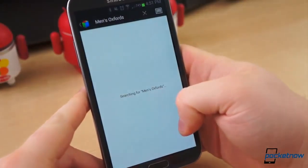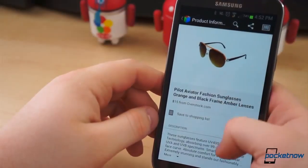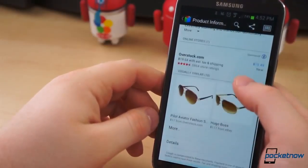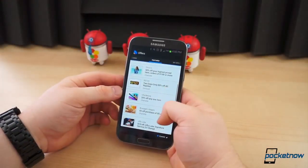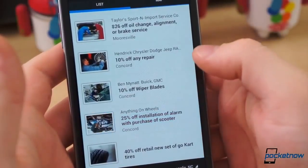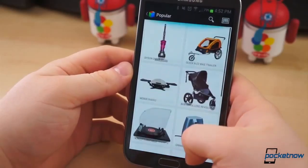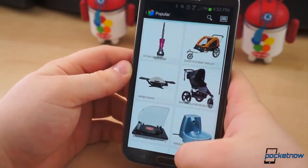For those online shoppers out there, Google Shopper aggregates prices and products from many online stores to help you compare prices and get the best deals. And speaking of deals, Google Offers shows you all the local deals being offered by the businesses around you. Get a discount on your next car repair, or get a free trial at the local gym. Both of these are great at helping you become a more frugal shopper.